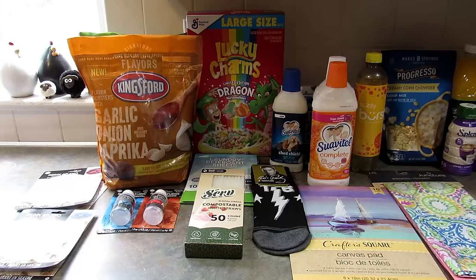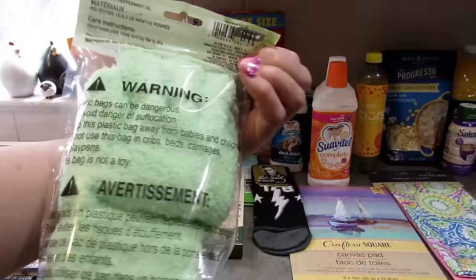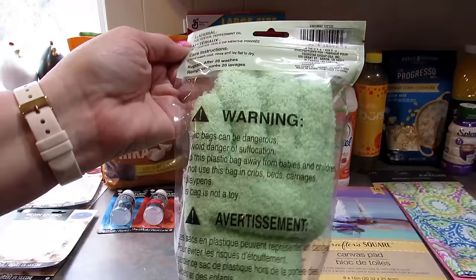Everything in this pile to my left is health and beauty. I found these peppermint infused moisturizing gloves, so I thought I would try them out. I have the driest skin, so it says these are hand washable and replace after 20 washes. They are polyester and peppermint oil. So could you put more peppermint oil in them? Probably not. But anyway, I got one pair to try.